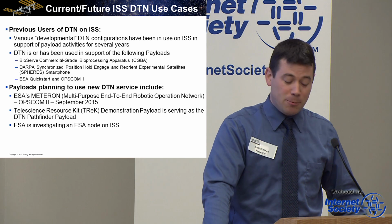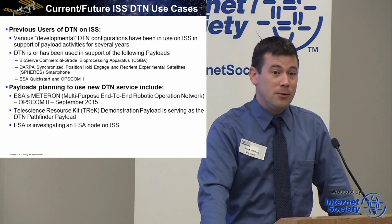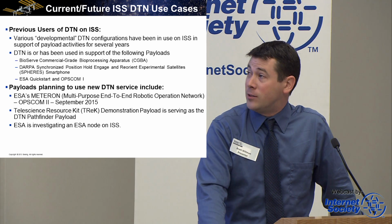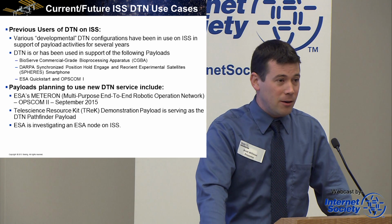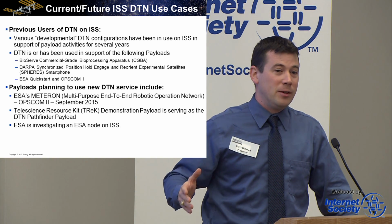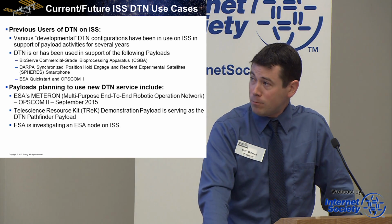And we have future planning for DTN services. Right now, ESA is going to be doing their OPSCOM 2 payload. This project is going on in September. It's not going to be integrated into the institutional architecture that I'm putting out here, but it's going to have all the capabilities and hooks to be added to it when ours comes in place.